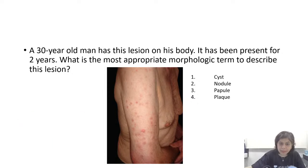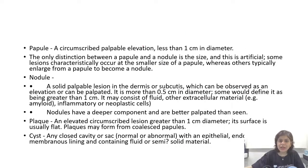yeah, they are minimally elevated lesions, right? Among the minimally elevated lesions, you can have a papule or a plaque. A nodule is where the vertical dimension is more as compared to the horizontal dimension, so it cannot be a nodule. So we can say that they look like papules. The correct answer here is a papule, a circumscribed palpable elevation which is less than 1 centimeter in diameter. The only distinction between a papule and a nodule is the size.